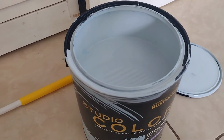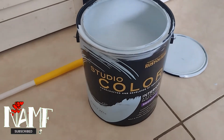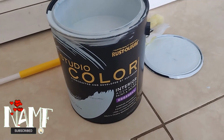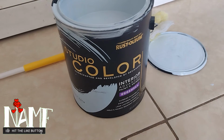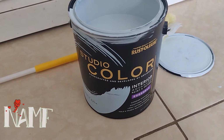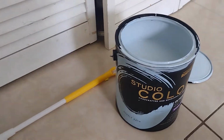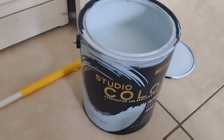I went with this color because I wanted it to be bright, and it kind of ties in with the theme that we're going with. It's interior advanced paint and primer, so you don't have to prime your walls before using it. You can just use the paint because it has primer in it. And it's eggshell. So we got this from Walmart, and so far so good. It's very, very, very pretty. You can't really see it on the camera, but it's a bright and very pretty blue. Sorry guys, it just went out of focus.